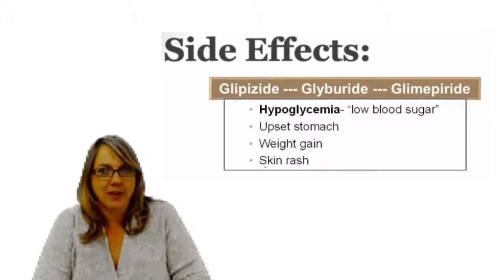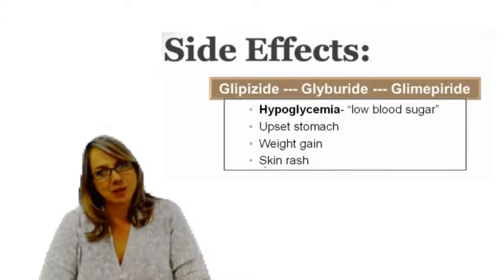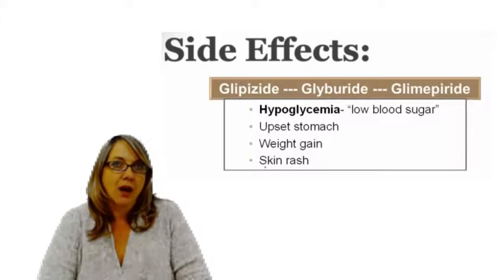Side effects of the sulfonylureas. Well, the side effect is going to be hypoglycemia. The blood sugar is going to drop. And the opposite of metformin, we're going to see a possibility of weight gain with these persons.